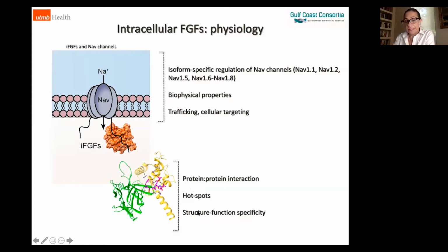So basically, what motivated us was the potential structure-function specificity for these protein-protein interaction sites. And because we're pharmacologists, we thought that this would be a good starting point for potentially developing specific probes and allosteric modulators with unique properties of functional modulation of the channel.